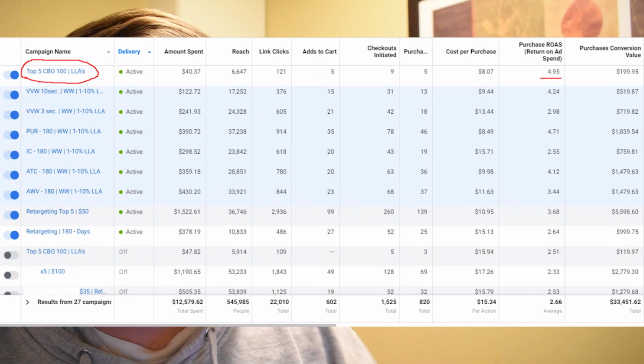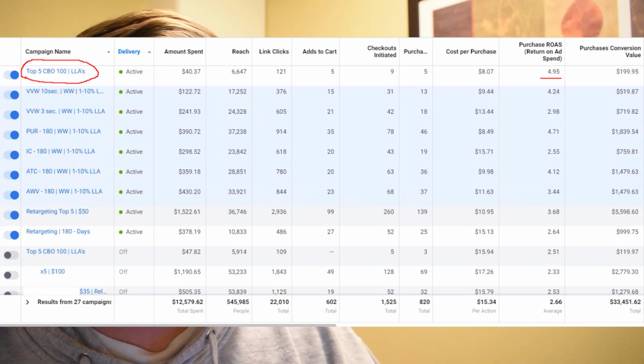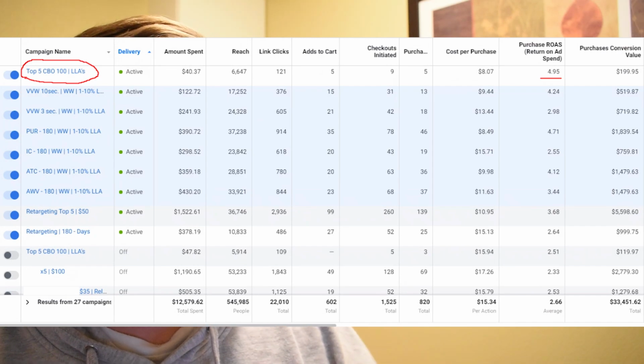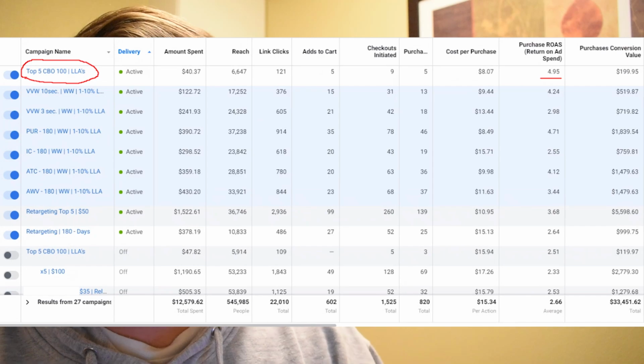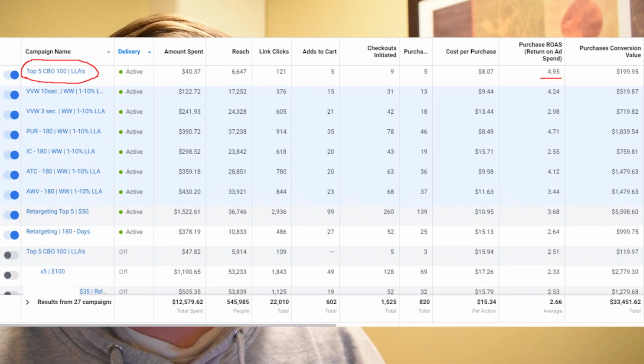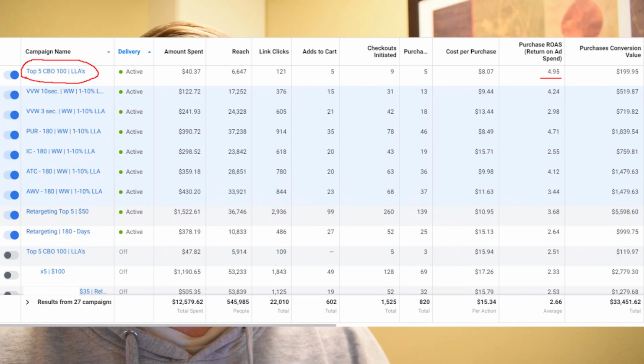lookalike campaigns, which you can see they vary in results, but we got a 3.4 ROAS, 4.1, 2.5 didn't do that good, 4.7 really good. That is the purchase lookalike campaign. So he had this foundation of all these lookalike campaigns that were doing pretty good. I think the average ROAS on this over the last 30 days is 3.6, something along there.